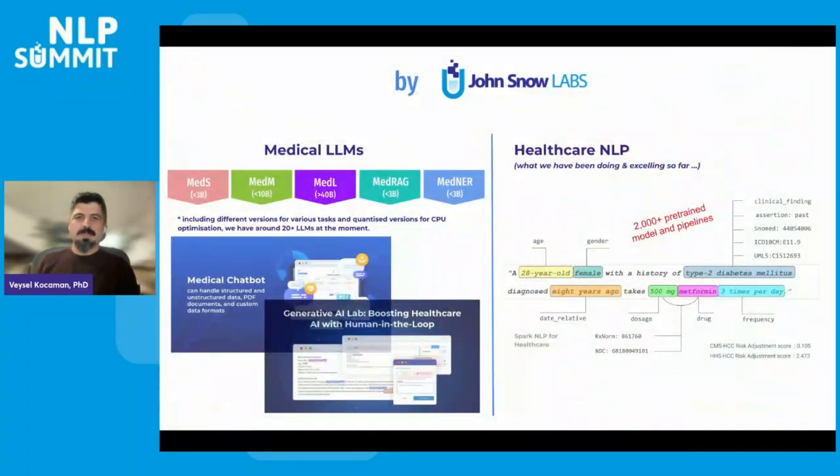As you know, John Snow Labs offers healthcare NLP and medical LLMs. Healthcare NLP is our flagship product, developed by our team, which is globally distributed around the world, by the way. We are a fully remote company. Healthcare NLP is the library that hosts more than 2,000 pre-trained models and pipelines that can extract everything you see on the right side of my screen.